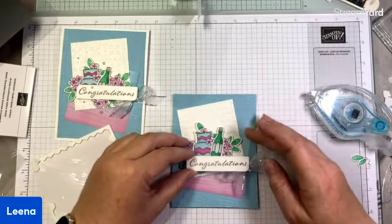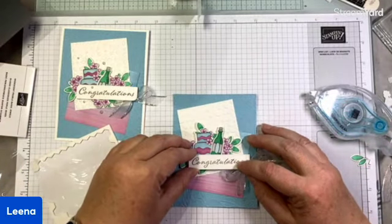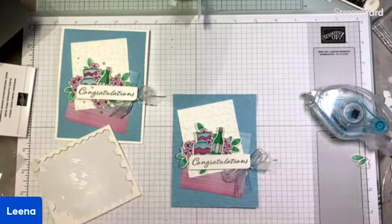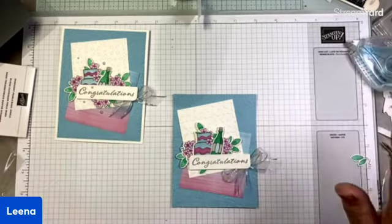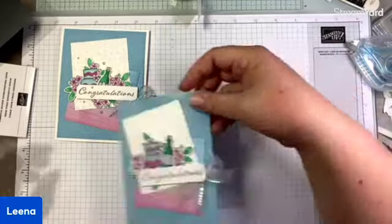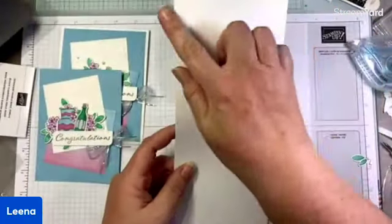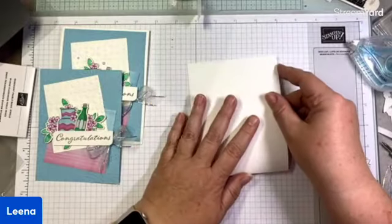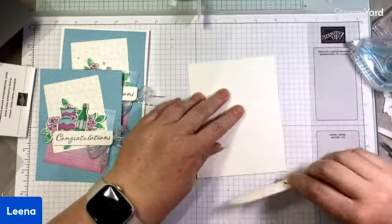Okay, now this is where you kind of want to try and get this straight, but if you don't, really, who's going to know? Because everything on the front of this card is crooked. So if it's not perfectly straight, no one will notice. All right, so our card base is 4 1/4 by 11, and it's scored at 5 1/2. So again, we'll just fold that in half along our score line.